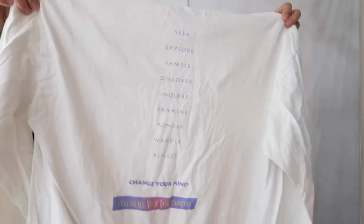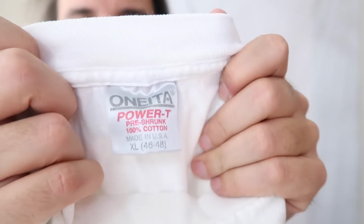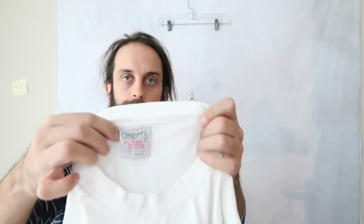It has this graphic on the back, and it is printed on this tag, the Oneida Power Tee. To my knowledge, this is one of the coveted vintage tags. It is made in the USA. Some vintage shirts, again, I'm kind of talking out of my ass just a little bit because this is not my area of expertise. It's something that I'm actively trying to learn more about. The power tee seems like people like it.